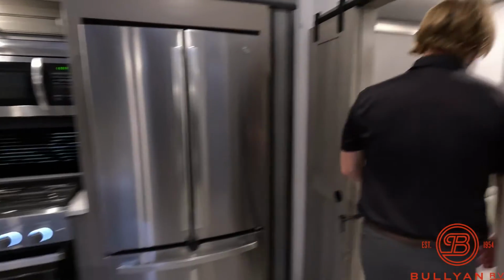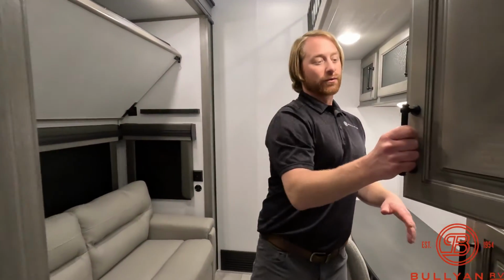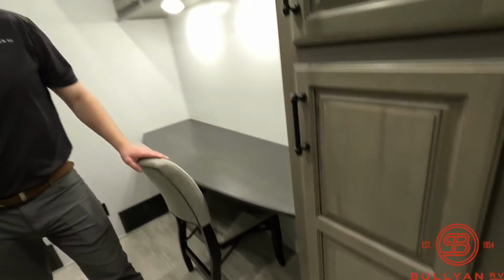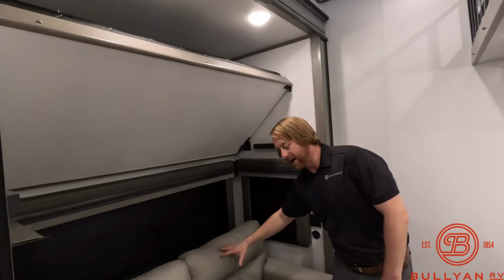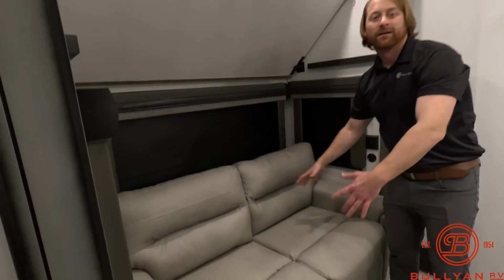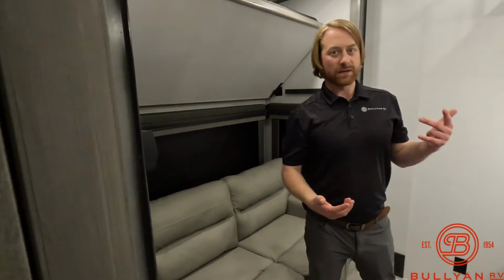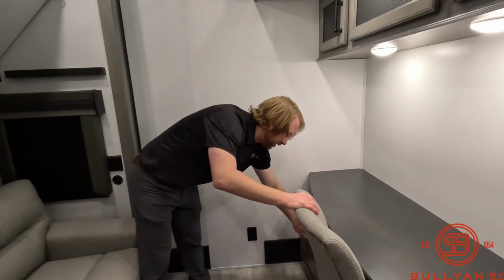Moving into the bonus room, the mid-bunk room. We've got storage over here, fairly shallow, but we still do have some storage. You're going to have a bunk up top that easily pivots up and down, and then down below we have a tri-fold sofa, so a bed comes out of this. So this could be a guest room, it could be room for the kids, the grandkids, it could be for working on the road.